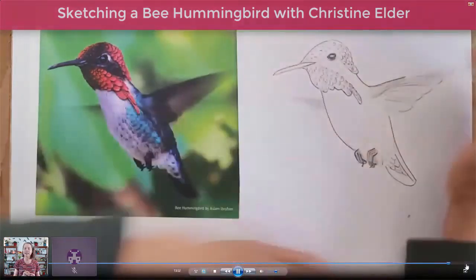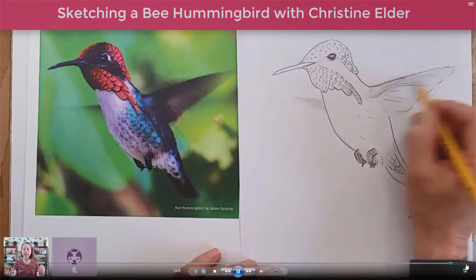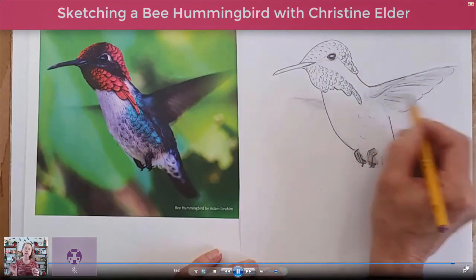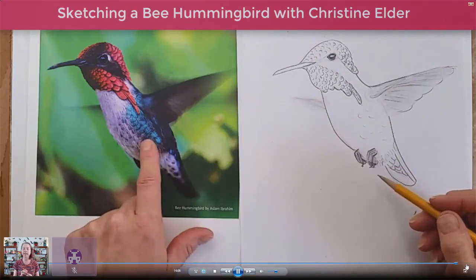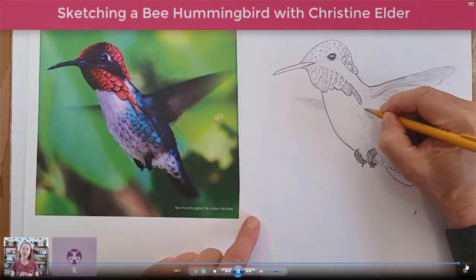Okay, so now I'm lightening that feather because, again, that leading edge of that wing is just really blurry. So I'm just going to put a bunch of graphite down really fast and loose, and then I'm going to smear it with my finger. And that's just going to make it look blurred. And then you could work a lot longer on all of these.